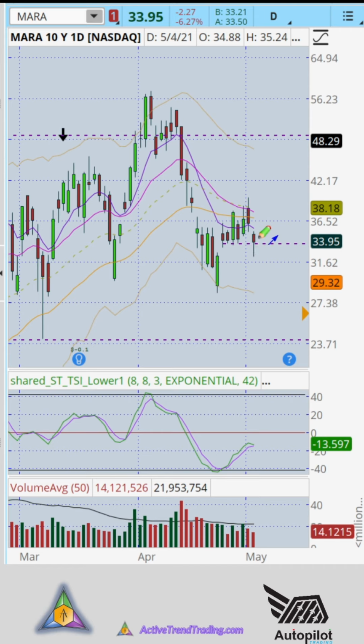So that's not quite a hammer, but it does show where buyers came in. And where's that? It was right at the top of this candle over here, which was a strong bullish candle to the upside. So there were buyers sitting right there ready to pounce, and they pounced and drove the prices back up. Do we have a reversal signal? No, we don't. So look for a retest, but we'll be continuing to watch Mara. I would like to jump into Mara if possible.